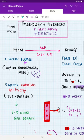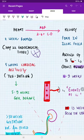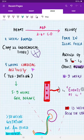But the heart is formed ultimately from endocardial tubes. These endocardial tubes are formed at around day 21 to 22. The heart is formed, but it has to work, right? So it is seen as a cardiac activity. This cardiac activity is starting at 5 weeks.